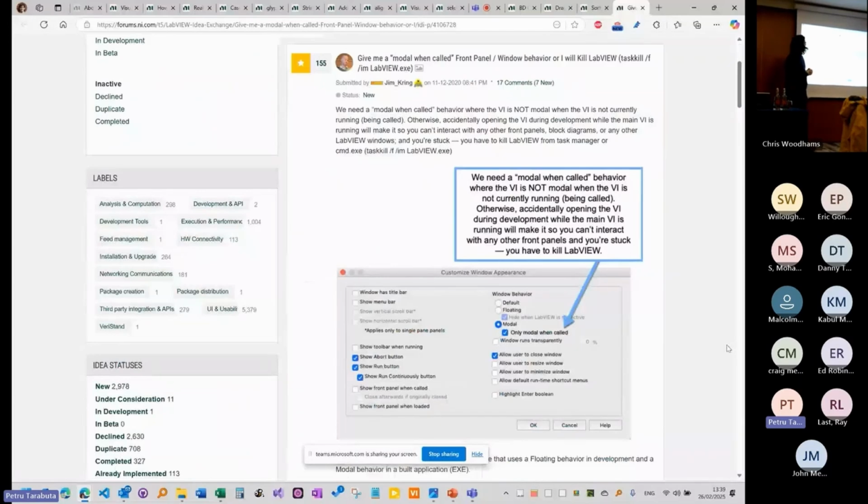This is again one idea from Jim Pring. I'm sure we all face this, where you make a window modal, and it works great when you run that window and it pops up, and then you click OK or whatever, and it goes away. It's great. But what happens when you have a window that's modal, and it's there in the background somewhere in your large project, and you run your main VI, and now it pops up when it shouldn't, just because you run the main VI of your project, and because it's modal and it's loaded into memory, it pops up, and you're absolutely stuck. You cannot do anything apart from kill LabVIEW using Task Manager, right?